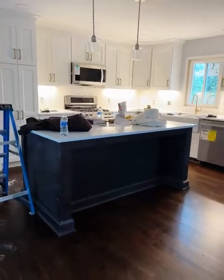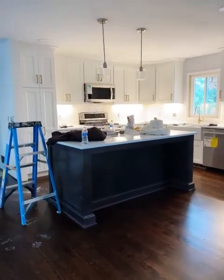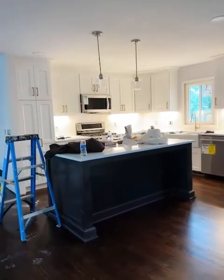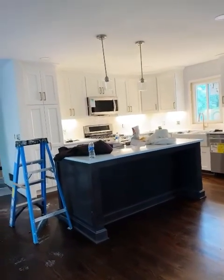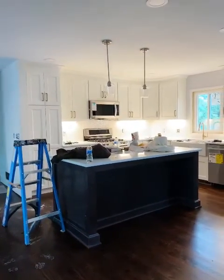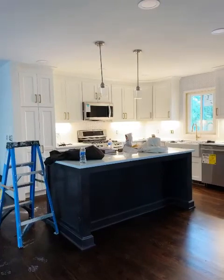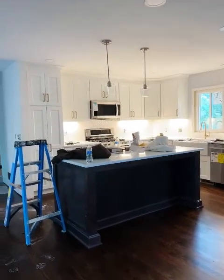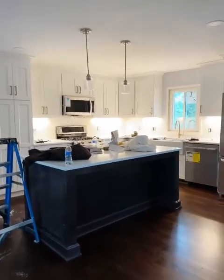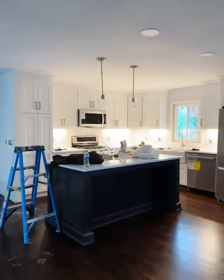It looks so nice. What a transformation. I mean, they completely transformed the space. I love home renovations for these reasons. It is so cool to come in and see what they have done. You have a vision and you create it, and by golly, they blew it out of the park. It is absolutely stunning and gorgeous.